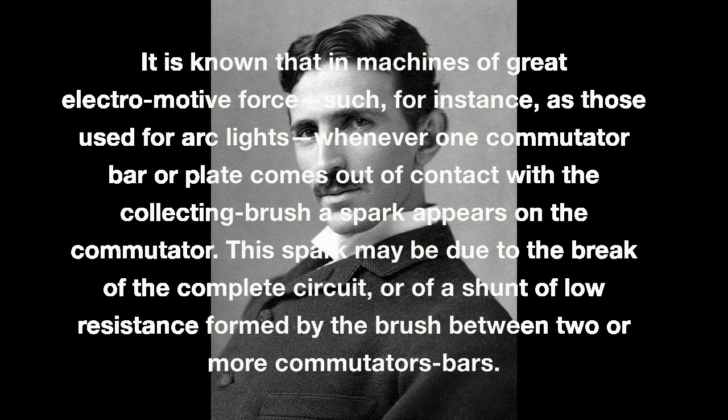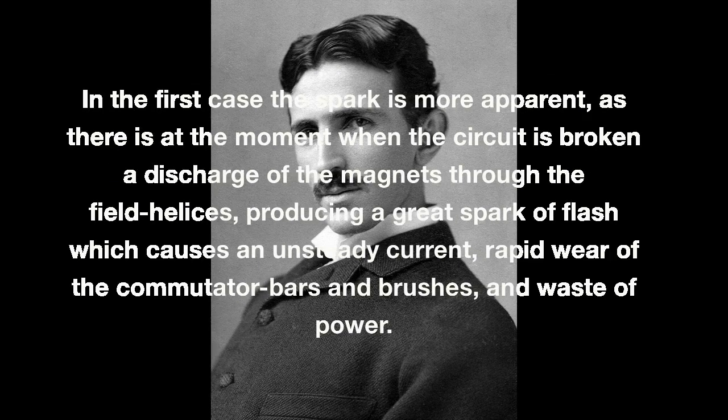This spark may be due to the break of the complete circuit, or of a shunt of low resistance formed by the brush between two or more commutator bars. In the first case, the spark is more apparent, as there is at the moment when the circuit is broken a discharge of the magnets through the field helices, producing a great spark or flash which causes an unsteady current, rapid wear of the commutator bars and brushes, and waste of power.